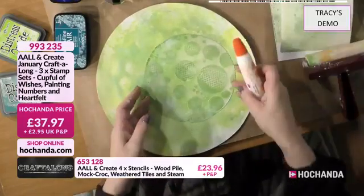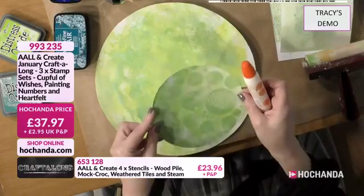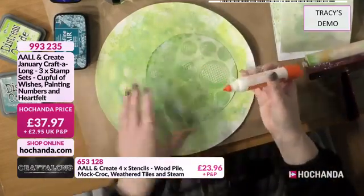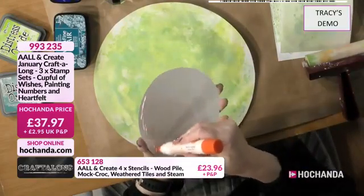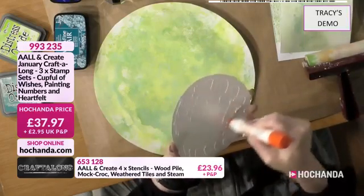So you're going to take your circle, and make your mind up now. You're going to be determined and make your mind up and put it where you want it. So you go, I'm just using a PVA glue, so you just need to adhere that to your background piece.